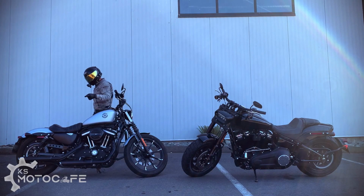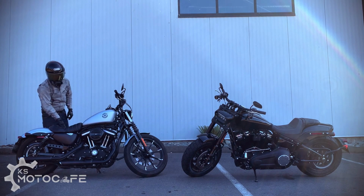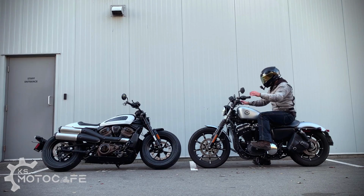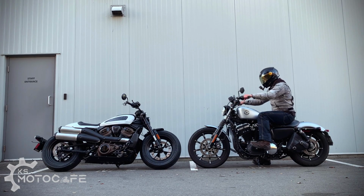In terms of how you look on the Iron 883, I kind of touched on it in comfort when I showed you the side profile of the rider's triangle. For me, because of such a low seat height, about 26 inches off the ground, it would fit a lot of riders under 6 feet. And for that, I think you would look pretty comfortable on it.